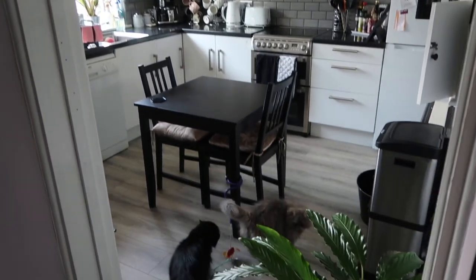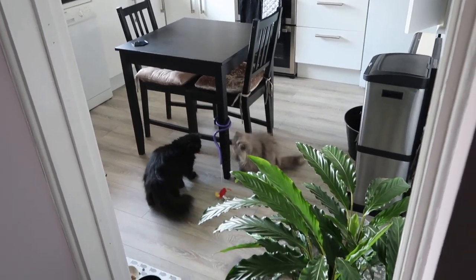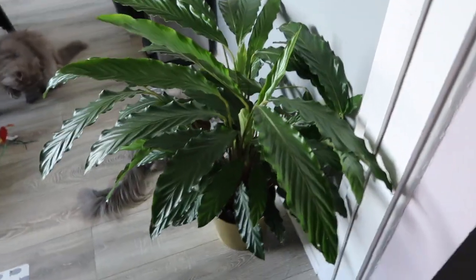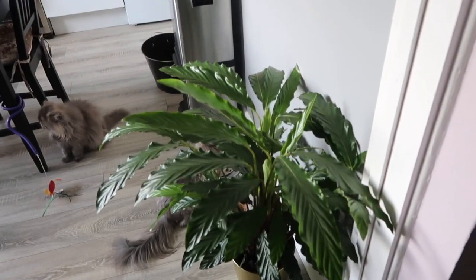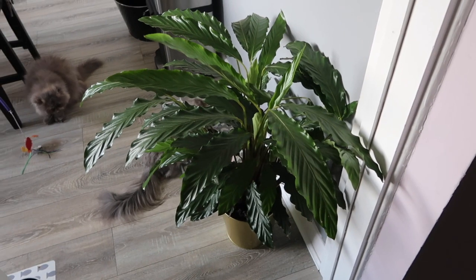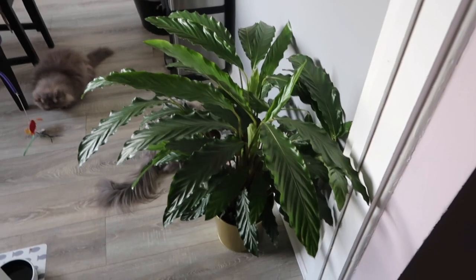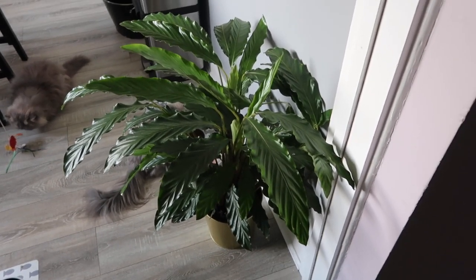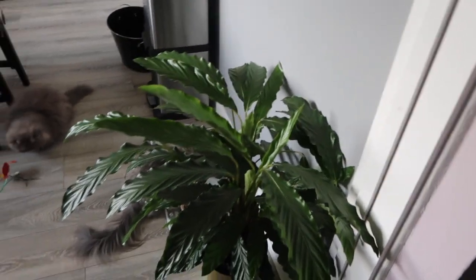Now we come to my kitchen, full of more cats. Hello everybody. So I've got this beautiful plant here. I'm so bad with plants. It's something that I want to learn more about and get better at, because I love having them around, but this one seems to be doing okay. I've had it a little while now and it still seems quite happy. I can't pronounce the name, but maybe I'll link it in the comment section. Calathea. It's beautiful, and the leaves really move around to follow the sun.